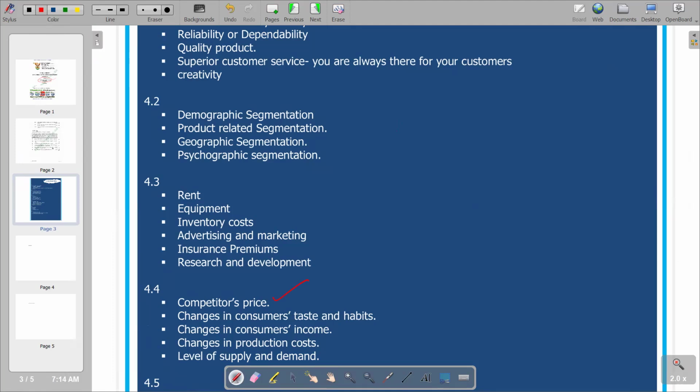We can also talk about the changes in consumers' tastes and habits. We can also determine the price that we are going to set. Change in consumers' income. We can also have changes in production costs and level of supply and demand. Remember, the level of supply and demand greatly influence the price. When the supply is high, we are going to see the price going down. When the demand is high, we are going to have a demand pull effect whereby the prices will also go up. So these are the factors that we have.